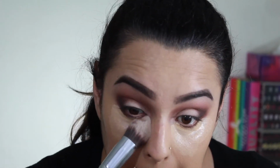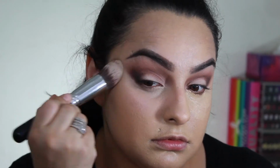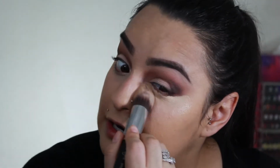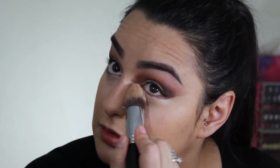I'm going to use my Sigma Tapered Kabuki. It looks like this. This one is definitely more moisturizing than the Tarte Shape Tape, which obviously I expected it to be because this one's called an Aqua Sealer. So I did expect it to be more hydrating. I will say it doesn't look like it's full coverage. I'm gonna put more on and see if it's buildable.